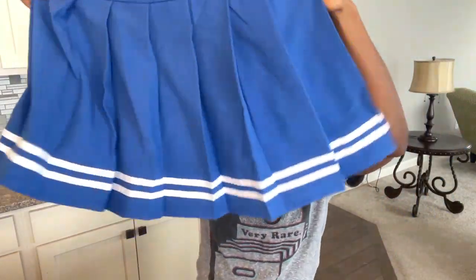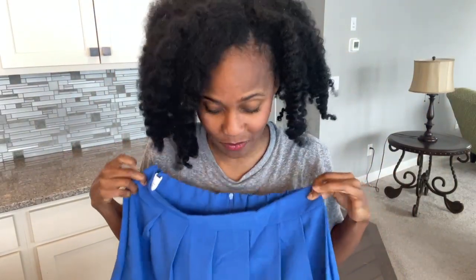Are you ready? Oh my gosh, this skirt. This skirt is so adorable. I feel like I need to be on somebody's cheer team, you know? Like I need to just go, give me an A, hey, something like that. But anyway, this thing is so short. I'm gonna go ahead and give it a try, but this is so short.